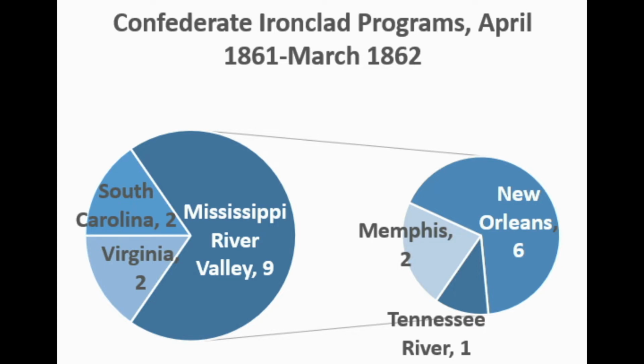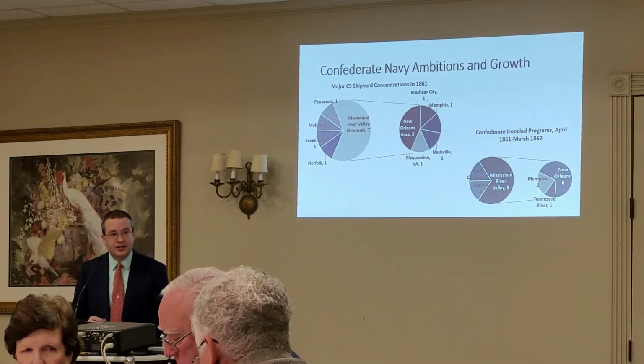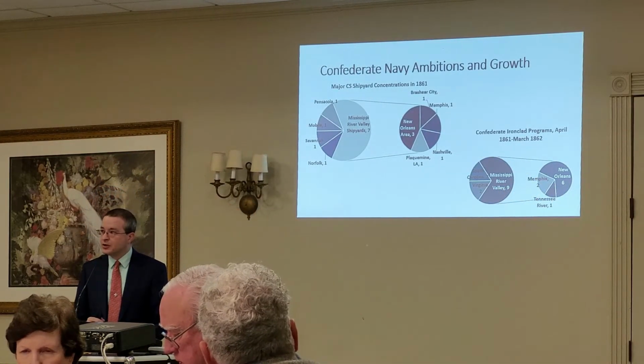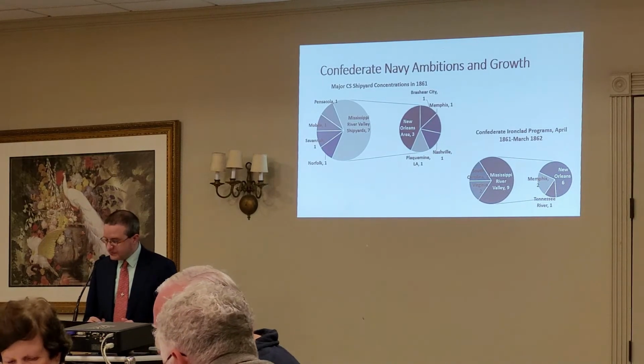Two were going to start in New Orleans from the ground up. A third is going to get converted from a tugboat in New Orleans. Two were going to get started from the ground up in Memphis. Another is going to get started near Nashville. And then they're going to start a whole second wave of ironclads, three more in the New Orleans area, two on the Mississippi River, and a third in the Lake Pontchartrain area.